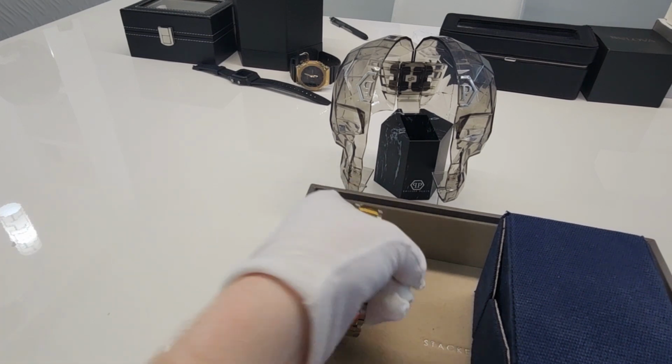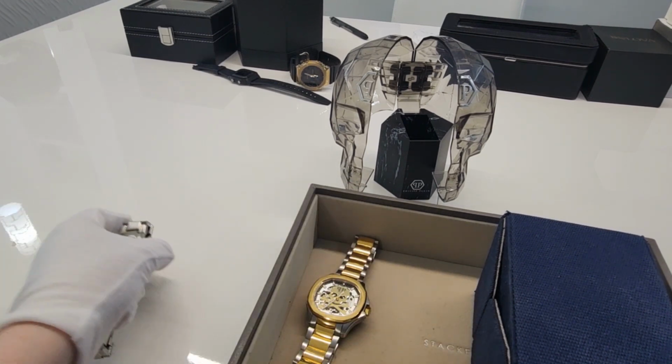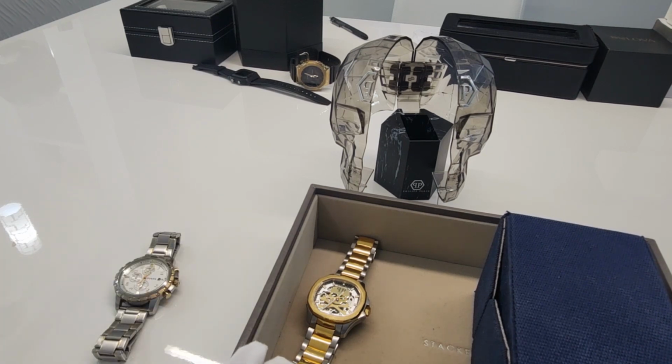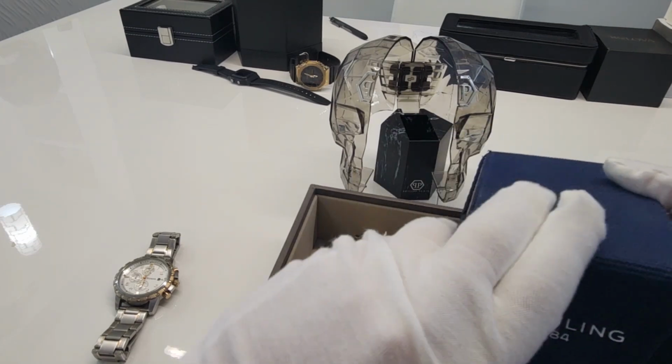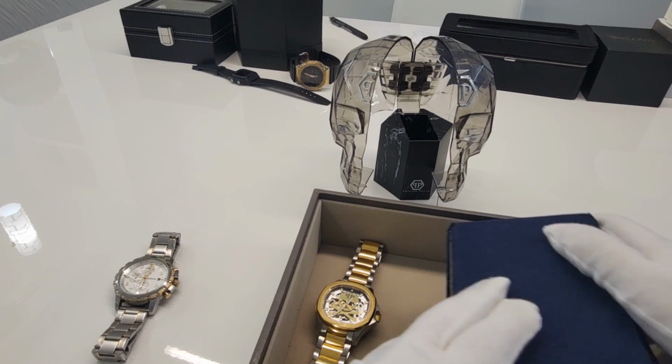One of my absolute favorites. Now, my top of the top of the top of the top, of course, is my Breitling. But being a very luxury watch, I'm not wearing this all the time. I love the box. Really cool. It's raining out. That's okay. It can be soothing sometimes.